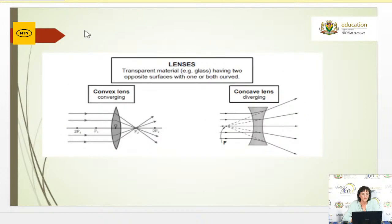For the lenses, just dig deep and refresh. A lens is a transparent material like glass, having two opposite surfaces. Convex lenses are wider at the middle than at the edges, and then there are concave lenses which are diverging. With them you always get the image formed on the same side as the object. When you study this lens, you can be expected to say what the nature of the image is and where it is.